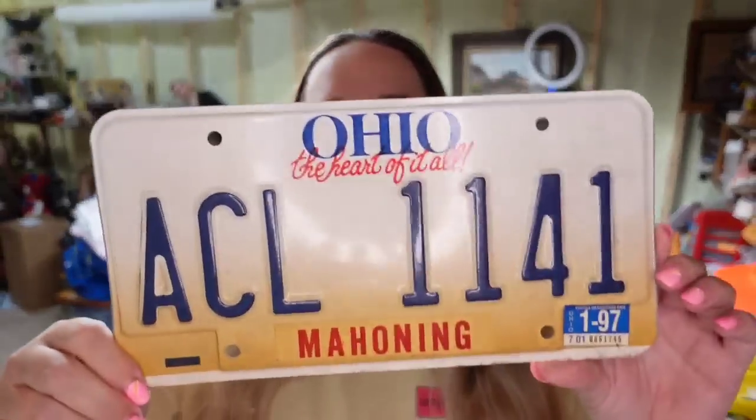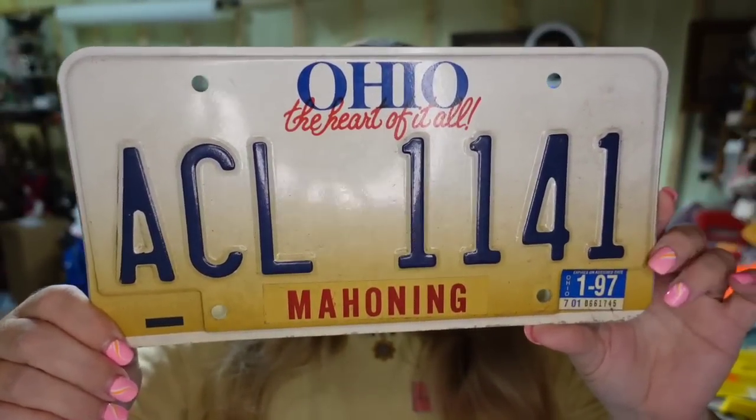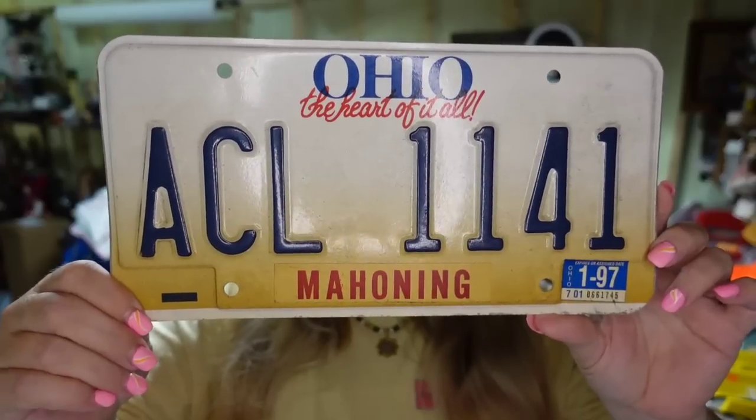Another license plate. This one is Ohio, Mahoning County. Sold for $13.99, so it's about a $10 profit. And with all of my stuff, it is all buy it now, and the buyer does pay shipping on everything. I don't make any money, I don't lose any money typically, so it's break even, but they are all buy it now. Now, some are best offers that I sent out or accepted, but I do not typically do very many auctions.